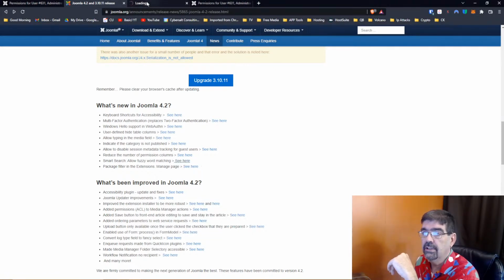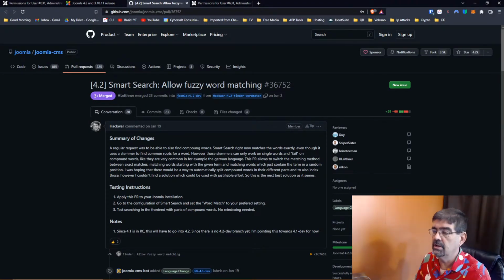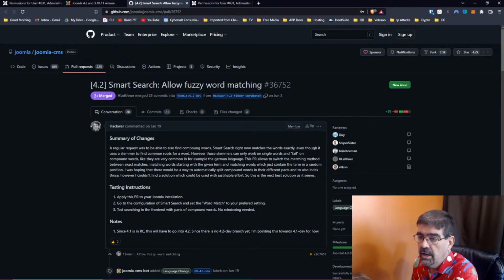Now, I don't necessarily fully understand this one, but it's probably because I haven't run into it. I don't usually do too much stuff with search. It's one of the areas I don't know too much about in Joomla. It's just there, it works. But a regular request was to be able to also find compound words.